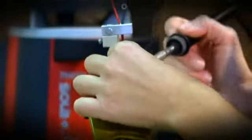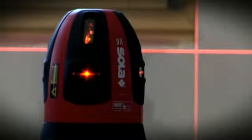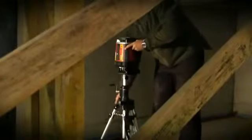Sola's experience in manufacturing spirit levels influences the construction of its high-tech laser range. Each laser is extensively checked and tested during and after production. Lasers are used in many professional applications, therefore they appeal to a wide variety of different trades.